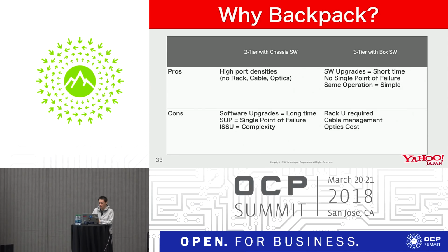In a 3-layered structure using box switches, the upgrade of each switch takes much less time. There is no single point of failure, and the configuration is simplified. Instead, you need a lot of cables and optics. We have chosen chassis switches in order to reduce OPEX and CAPEX relating to the cables and optics.